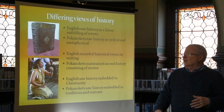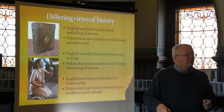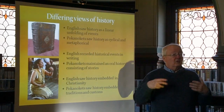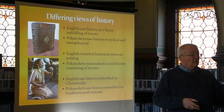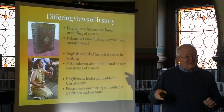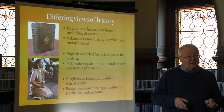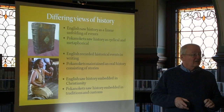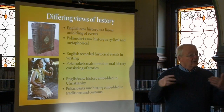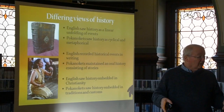The English recorded historical events, obviously in writing. The Pokanoket history was oral. So things had to be repeated and stories had to be told over and over again and passed from one generation to another. Think about what happened in the Great Dying in 1616 when 90% of the people died, including many of the historians, the elders in that group. They lost a considerable amount of their history in the death of those people. That history to this day has not been recovered.